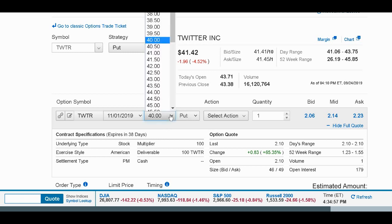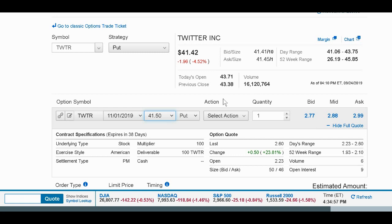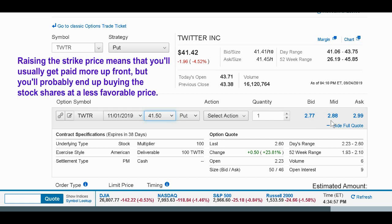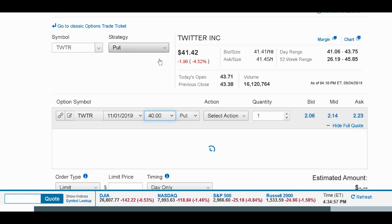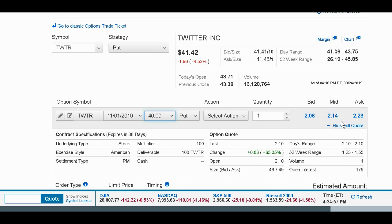Let's say I wanted to get paid more. Then I would put the strike price higher. Let's say I put it at $41.50. I could get $288 minus commissions if I got the mid price here. Not too bad. Now I'd be buying it at the money or close to it, at 41.50, not 40. So I wouldn't be getting as favorable a price when I buy the shares. But it'd be nice to get paid $288 up front minus commissions and fees. Not too bad, right? But I kind of like the idea of buying the out of the money 40 strike. I'd still get a couple hundred dollars up front, and I'd be buying Twitter at a really great price then.